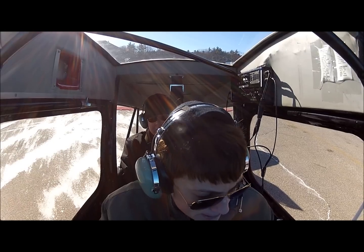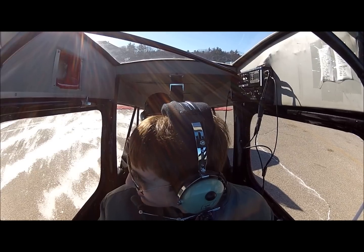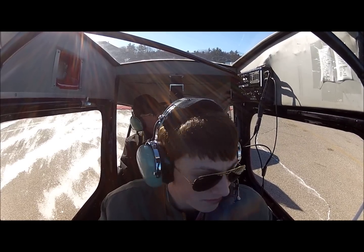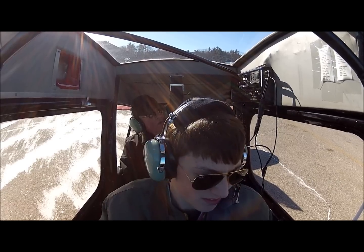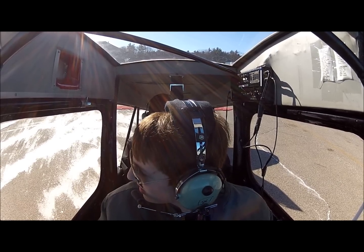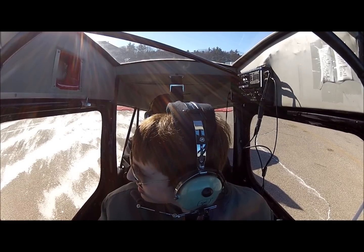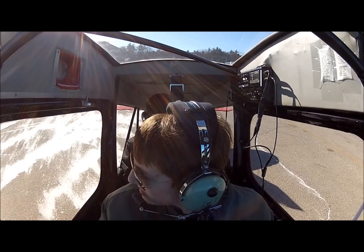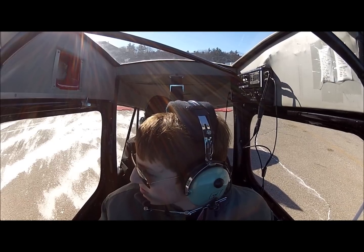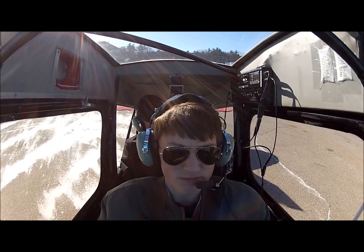National Tower, Citabria 157 Romeo Fox, air direct, taxi with Kilo. Yeah, 157 Romeo Fox with Kilo ready to taxi. Citabria 157 Romeo Foxtrot, Nashua ground, taxi to runway 32 via taxiway Delta and Alpha. Delta and Alpha to 32, 157 Romeo Fox.